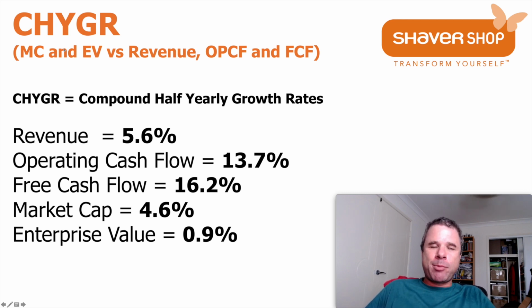So market cap has been growing at 4.6% and enterprise value at 1% per half year. Just looking at these growth rates suggests to me the share price could go on a bit of a run to catch up to those financial growth rates, with the assumption that those financial growth rates continue at those rates. It is an assumption to make, because it might not happen: the financial numbers in Shaver Shop might slow down over the next year or two.